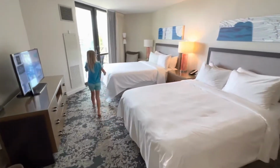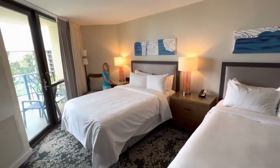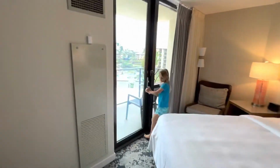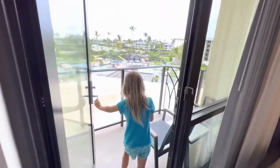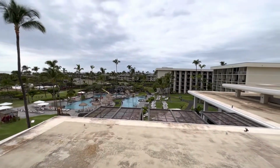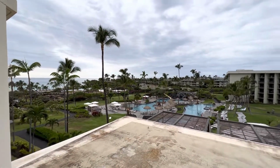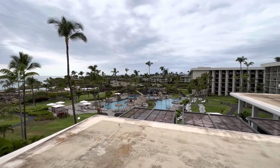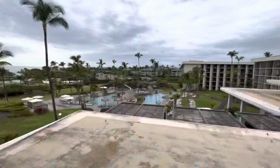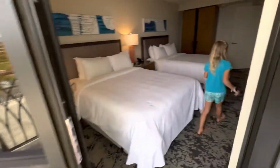So we have this lovely double room. 2 queen-size beds. You could fit a lot of people in here. Ooh, beautiful lamps. Artwork. And out here we have the balcony. Ooh, our very own balcony. Oh, and there's the pools. Oh, wow. You get to see a lot of people. Yeah. And there's a water slide. Hold on, let me zoom in on the water slide. Cool. Okay, let's go back and show me the rest, the nice little chairs and a table.